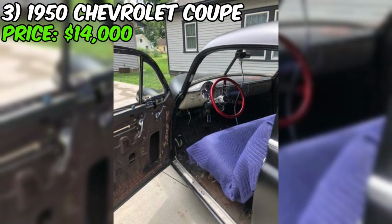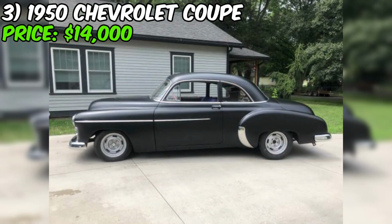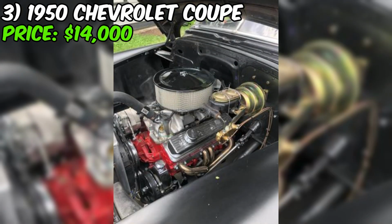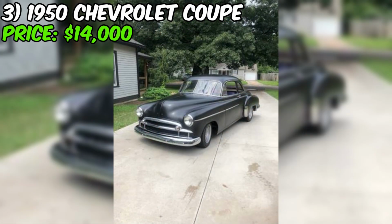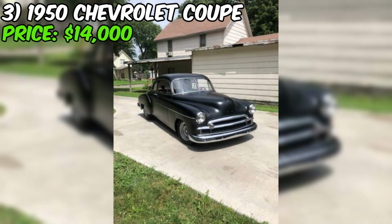The seller notes that the car is in excellent condition, with solid floor pans and a whole lot of new parts under the hood. Speaking of under the hood, this Chevy is packing some serious power. It's got a rebuilt Vortec 350 engine paired with a 350 transmission, which means it's got plenty of get up and go. And with stainless steel headers and a new exhaust system, complete with electric exhaust cutouts or dumps, this car sounds as good as it looks.